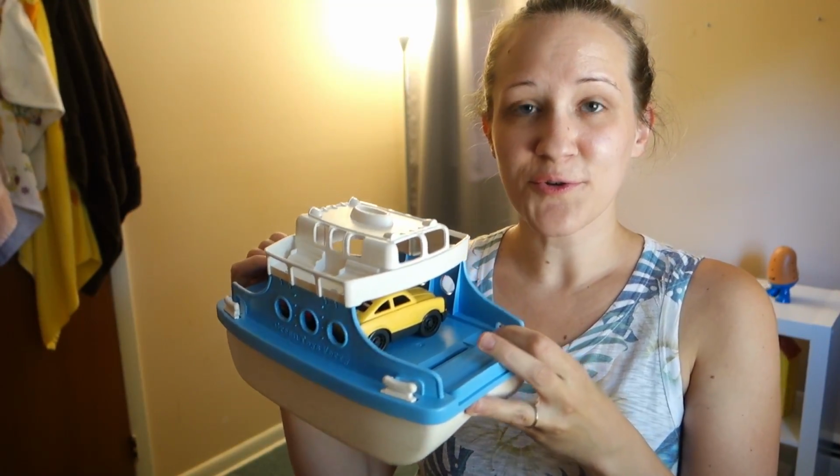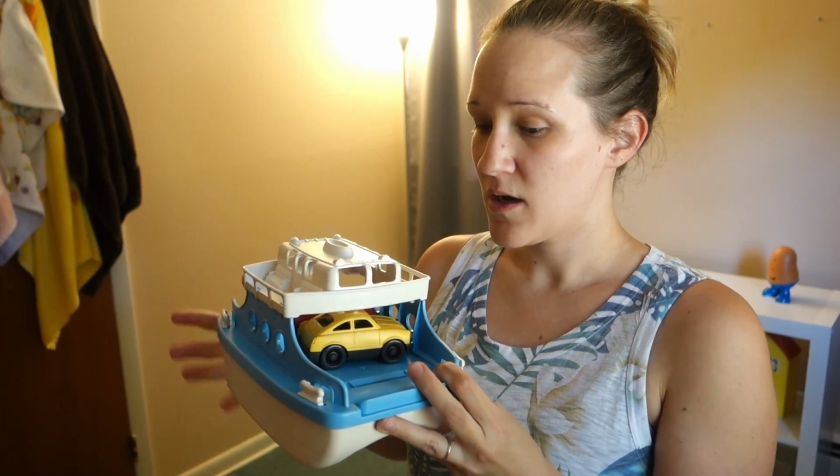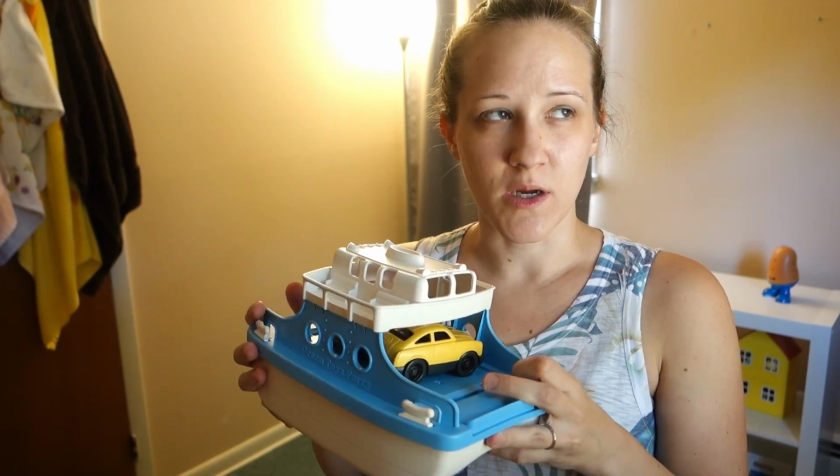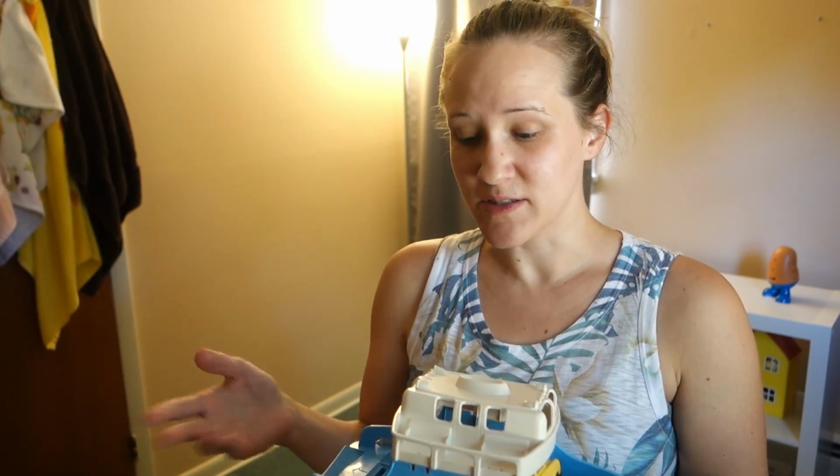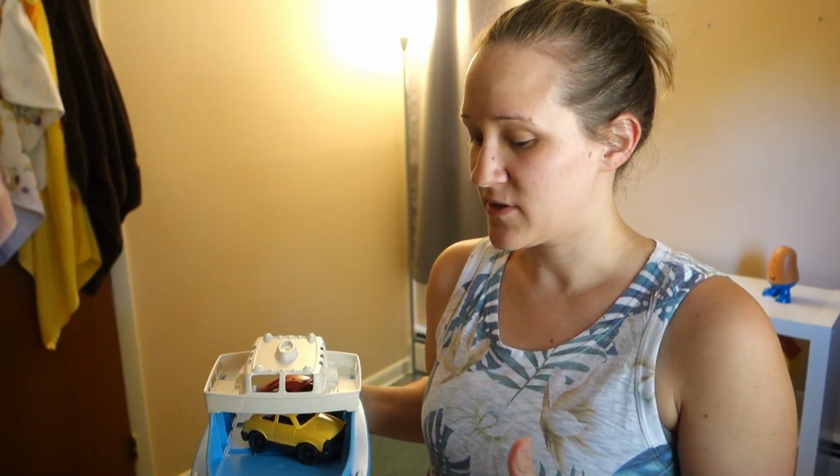So this tugboat toy I'm actually gonna keep in the closet. I don't want it to be out all the time. I just want it to be something that he only sees when he takes a bath, so that it's kind of exciting. So instead of just having it with all the rest of the regular toys, I'm gonna put it away in the closet so that it's just a bathtub toy.